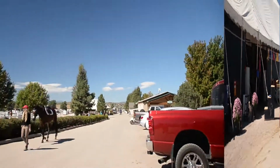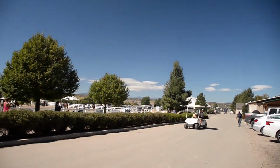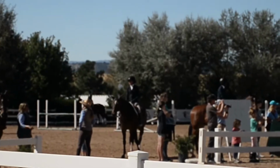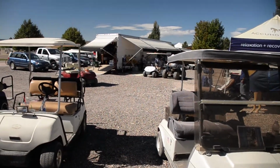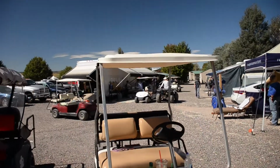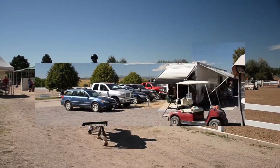So one day. And this is walking towards the back, some of the hunter arenas in the back of the facility. This is where all of the golf carts park, and they have lots of stuff for sale, like saddles. It's awesome. I like it a lot.